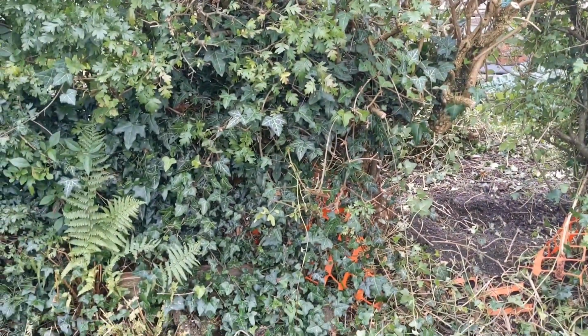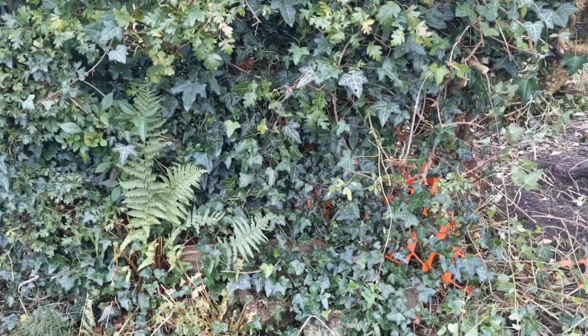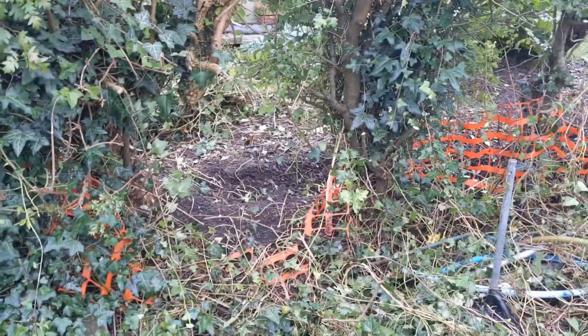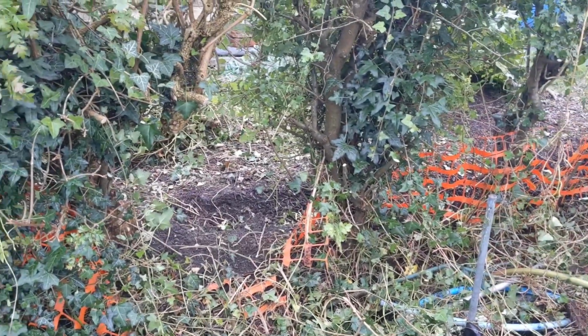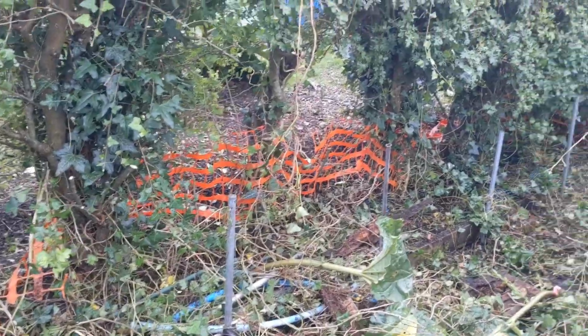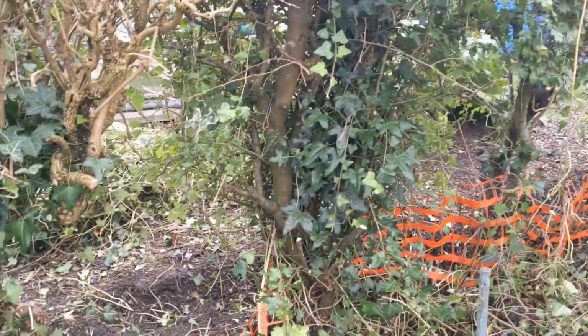At the back of this back hedge, which is mostly hawthorn, there's all the ivy. There's a lot of ivy that you can see, and there still is some ivy on my side. But on the reverse side there was lots of it, and luckily it was filling all the gaps in the fence. Now I've removed the ivy. I've cleared out down there as well, and I've removed the ivy from the back.